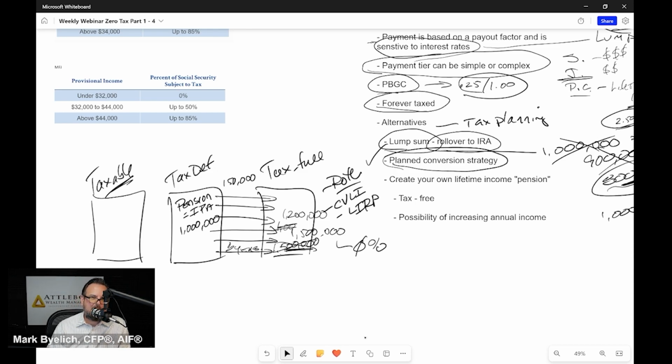But wait a minute, Mark, now that's subject to market fluctuation. You just said it could be 1.2 or 1.5 million. I could start with 1.5 million. It could go to 1.2 million. You could create your own lifetime income pension. You, of course, want it to be tax-free. Ideally, you want it to live in a Roth. You can start in an IRA, and you can transfer it via conversion to a Roth IRA. But now you own that pension. You have responsibility for it. You can structure it how you'd like, and you can now have tax-free income.